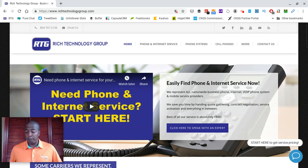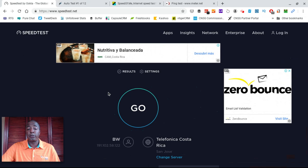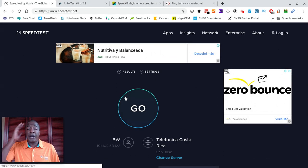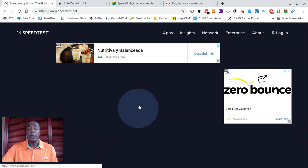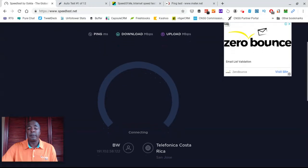Number 3 is Speedtest.net. Let's head over to Speedtest.net and I'll let you guys see these. For any of you that have used Speedtest before, or especially if you're an IT professional or the person that manages the internet for a business or whatever it may be, surely enough you know what Speedtest.net is. They're one of the biggest ones out there. They're not number 1 on my list, and we'll get into why in a little bit, but they are one of the most common ones. So we'll go ahead and do a quick speed test here so you can see how it works.